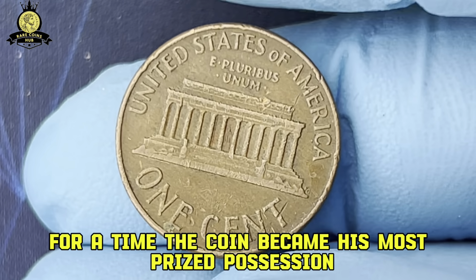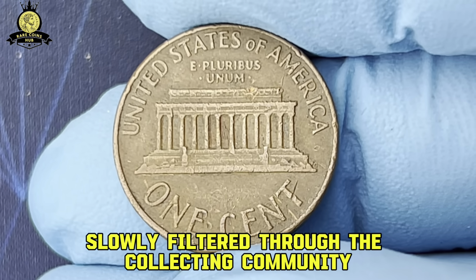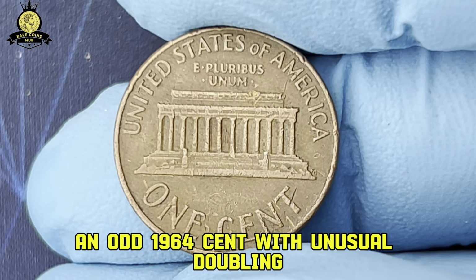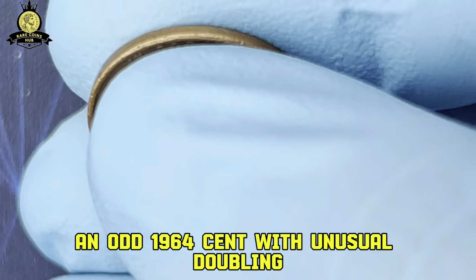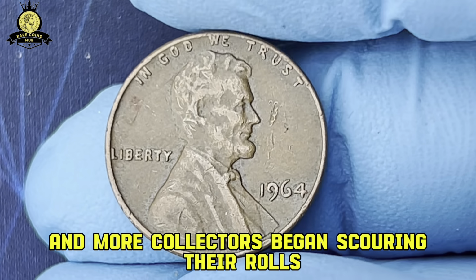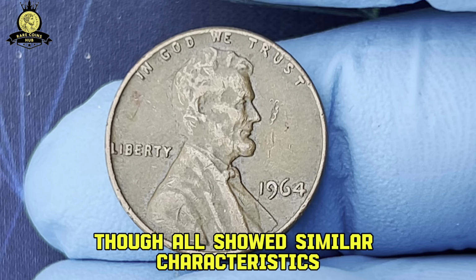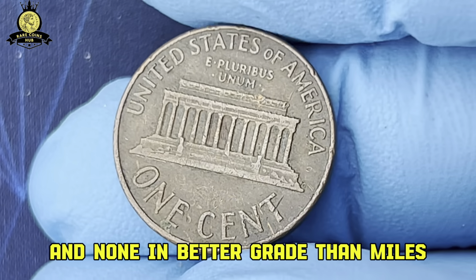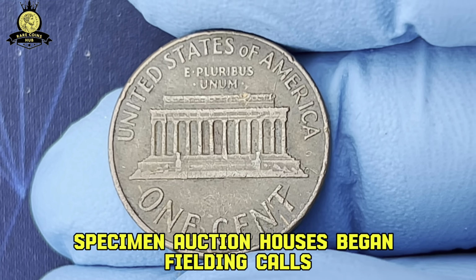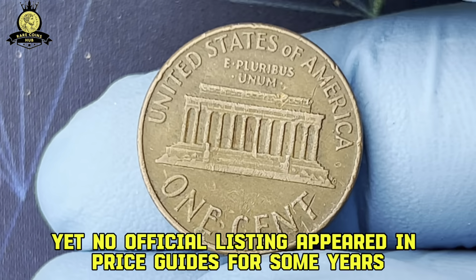For a time, the coin became his most prized possession, but news of its existence slowly filtered through the collecting community. At first, only whispers. An odd 1964 cent with unusual doubling. But then images circulated online and more collectors began scouring their rolls in hopes of finding one. A few more surfaced, though all showed similar characteristics and none in better grade than Miles's specimen. Auction houses began fielding calls asking if they had one available, yet no official listing appeared in price guides for some years.